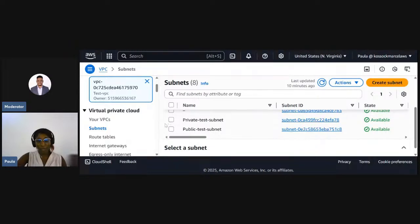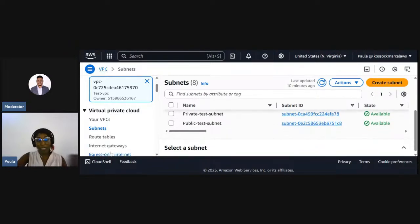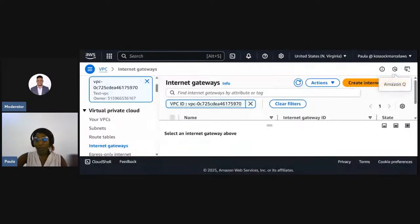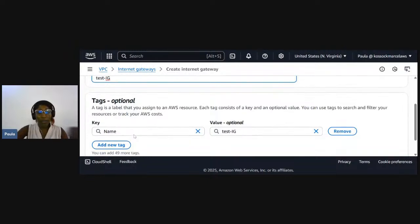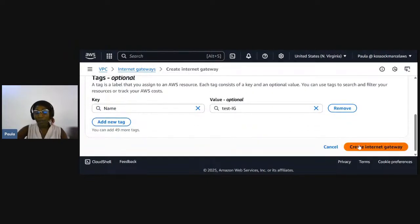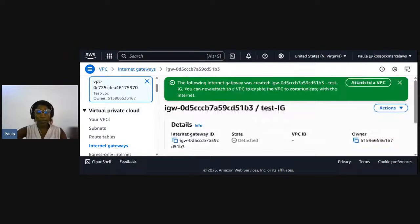Now, after creating our subnet, the next thing we need to create is our internet gateway. So you remember what I said? In order for your public subnet to have access to the internet, you need to create an internet gateway. It has to be done through an internet gateway. So we are going to create the internet gateway. Just click on create internet gateway, give it a name. So let me just call it this, and that's it. Just click on create internet gateway. And you see it is pretty straightforward.